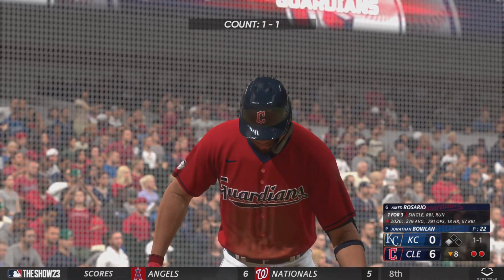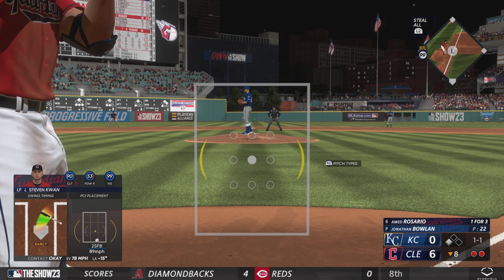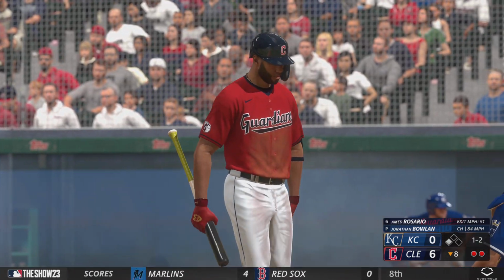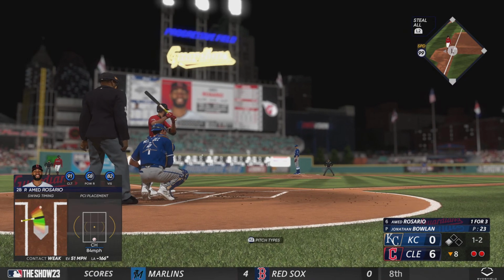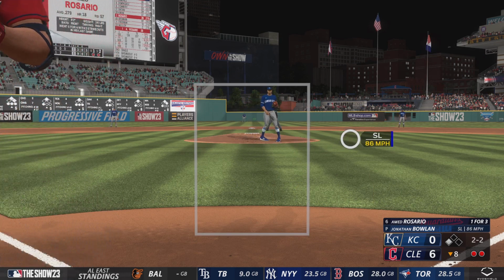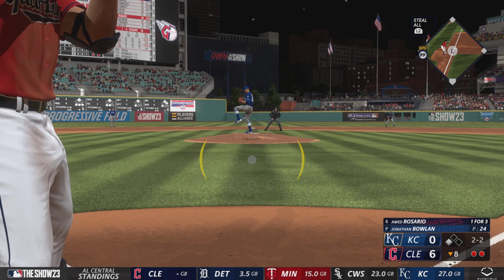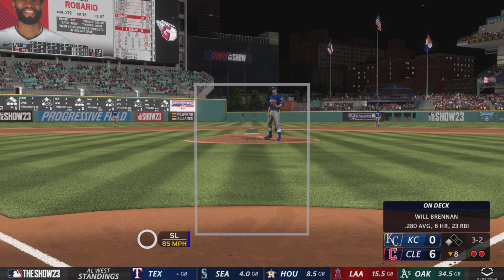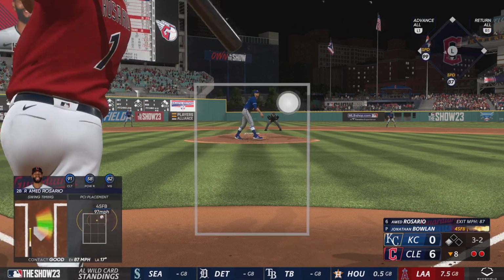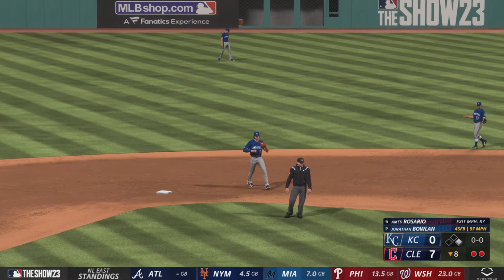And now Ahmed Rosario. And this is a big opportunity for him to pick up his teammate right here. 2 outs with a runner at third. One and 2 here, and delivers outside. Good eye right there. The other way. That's a base hit as a run scores. Picks himself up an RBI.